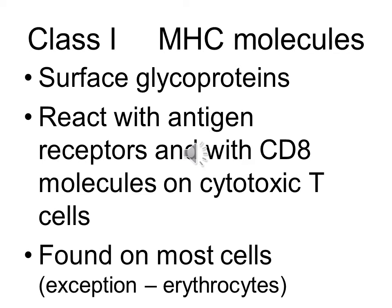Class 1 major histocompatibility molecules are surface glycoproteins that react with antigen receptors on bacteria and viruses that infect cells, and they also react with cancer cells. In addition, they will react with a cluster of differentiation 8 molecules on cytotoxic T cells. Once class 1 molecules pick up the antigen, it indicates to the cytotoxic T cell that something is wrong with the infected cell and that it needs to be destroyed. Class 1 major histocompatibility molecules are involved in the rejection of foreign tissues and the killing of viral infected cells.